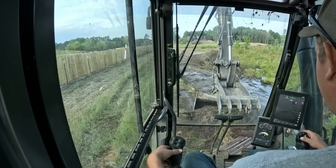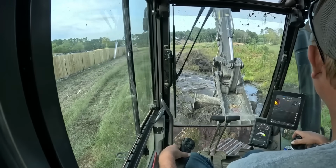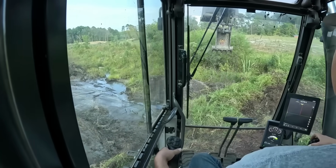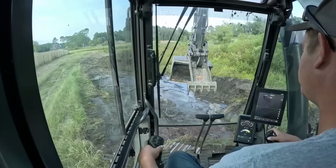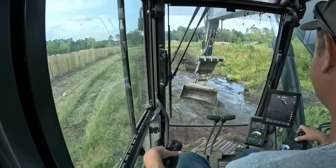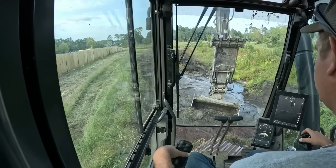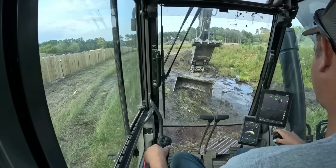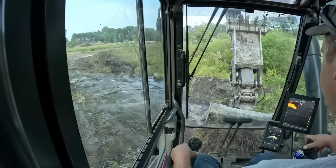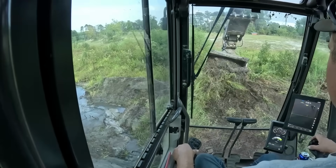So I laid that pile in the edge of the pond, thinking I can go over there and reach it. Just kind of dig my way back around. Transfer that over. That was the plan behind that, not have to sit here and transfer it all the way around the pond. I think I just throw it over the pond.